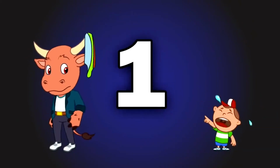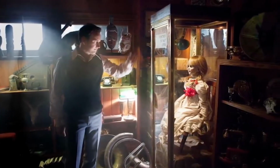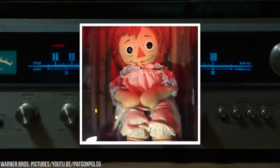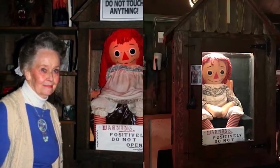Number 1. Annabelle. In 1968, a student nurse received a cute Raggedy Ann doll as a gift. From the outside, it looked quite normal, but the doll started to do odd things, which unnerved the student and her roommate. Even though they tried to make light of the situation, they soon came to realize that she was malicious and evil. A psychic medium told the girls that the doll harbored a dead girl named Annabelle's spirit. They contacted Ed and Lorraine, who believed the doll was demonically possessed. They took it from the girls and locked it in a glass box in their museum.